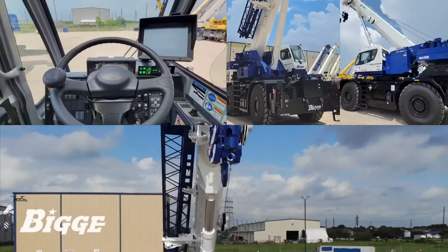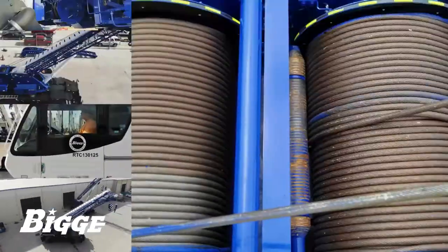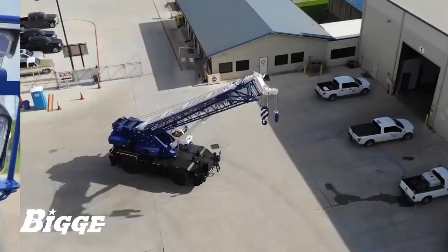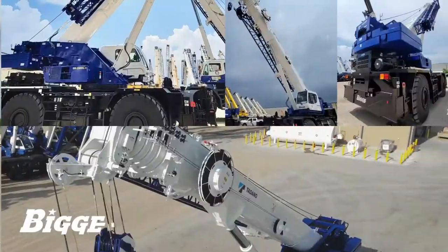The Tadano GR1300 XL4 is reinventing the rough terrain crane market. It has the longest boom in the 130 U.S. ton weight class, with its six-section boom extending to 183 feet. This height is possible thanks to its dependable telescopic pinning system.